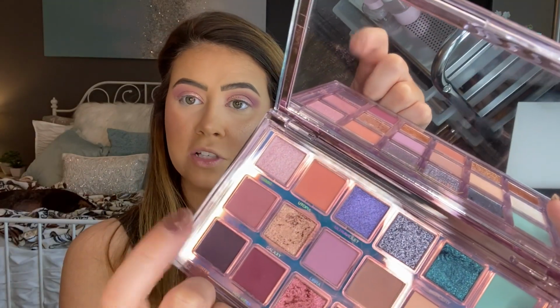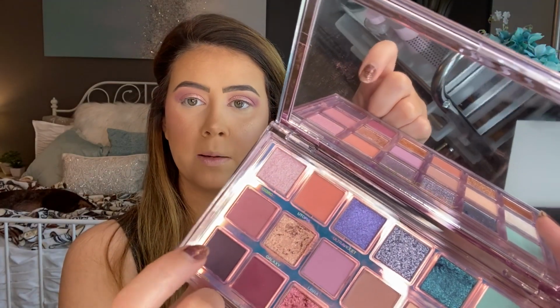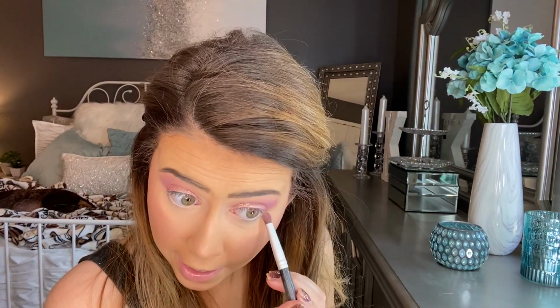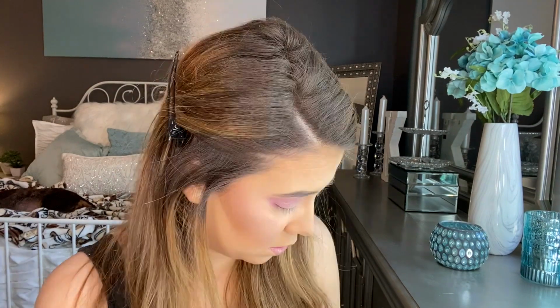So for the bottom lash line, I'm just gonna take this color over the bottom lash and then this one on the outer corner. So this is a very simple look for me. I usually do a little bit more than this, but I just want to do a simple, everyday, quick look.